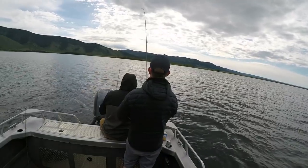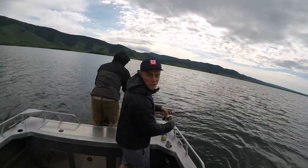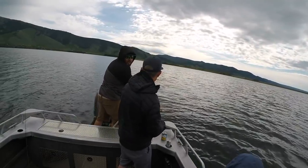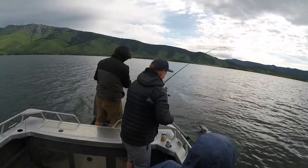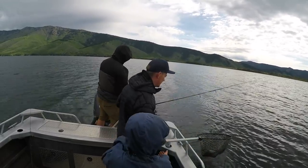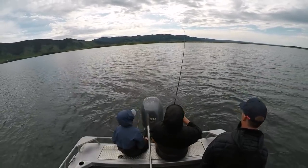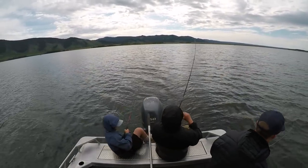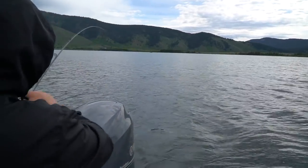Tell me about them lures, do you? Oh, we're trolling. First fish of the day. Logie hooked up. Nice. That's a good looking little guy. And he's off. Fish on. Yeah, Case has got a fish.